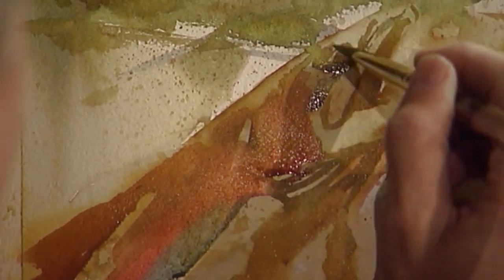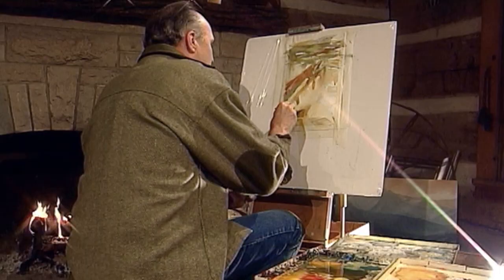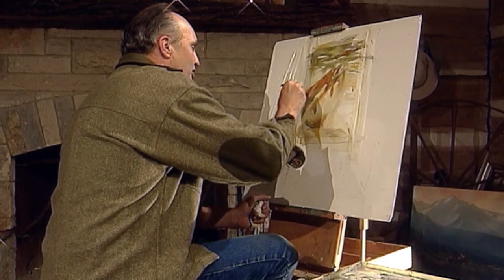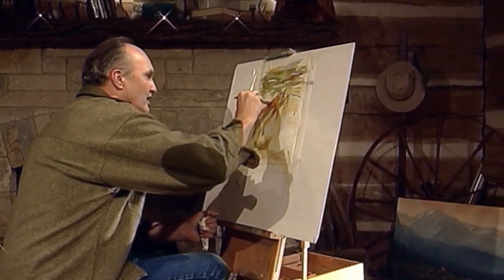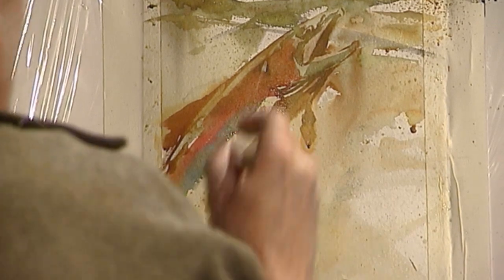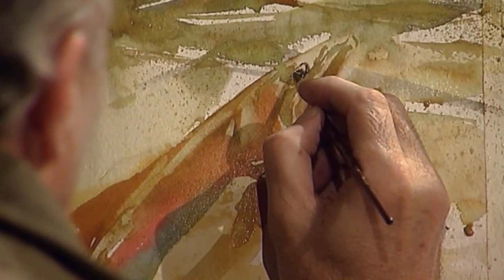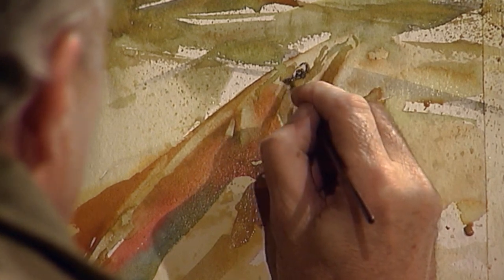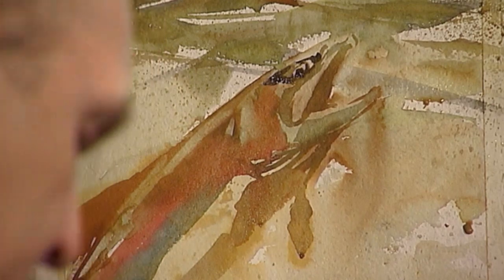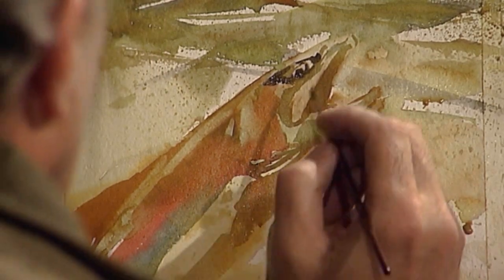And what I'm working towards in this painting is a dominant amount of light values with a little bit of middle and a little bit of dark. And remember, values will group together according to their similarity. So your dark values will group together, your middle values will group together, and your light values will group together.